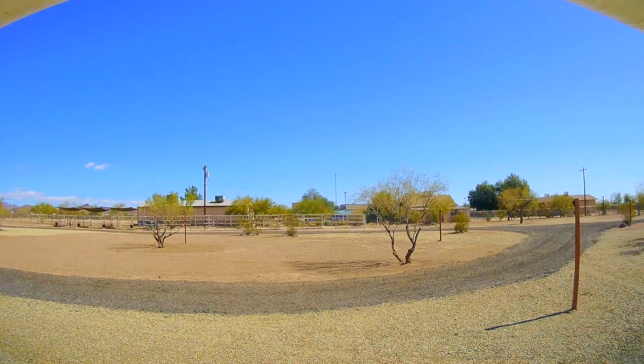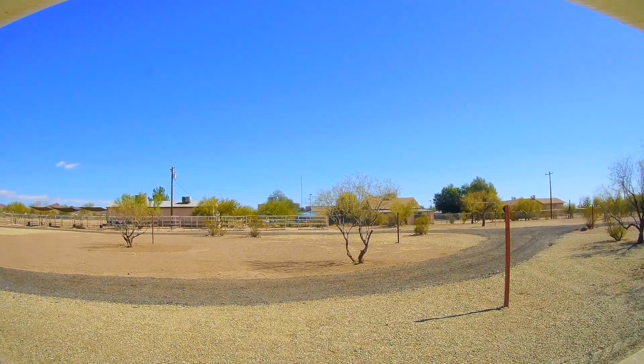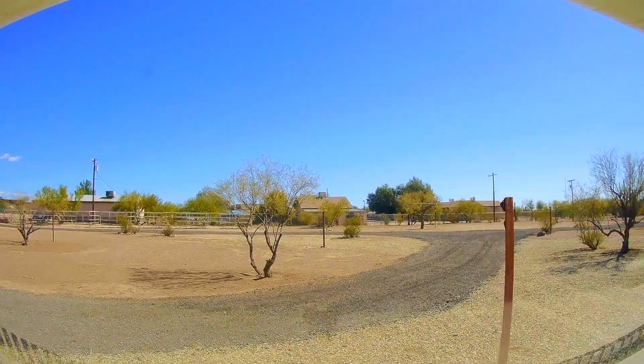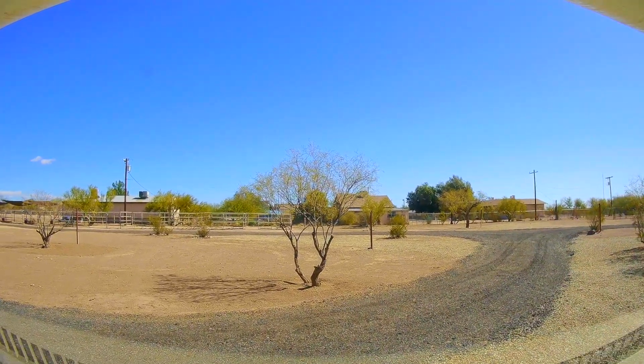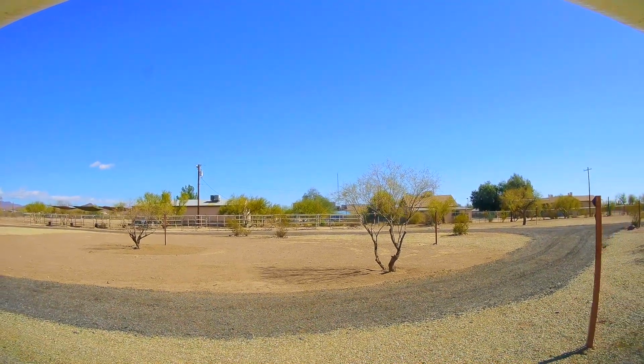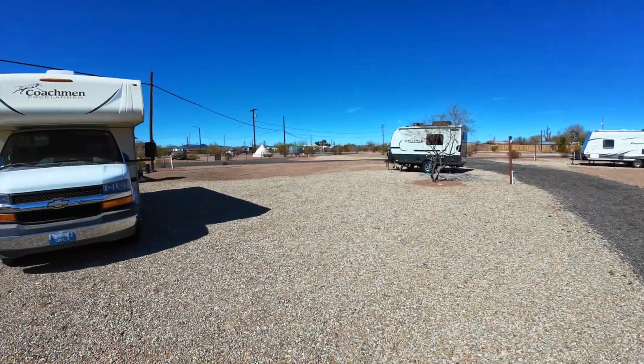Is that what they're considering restrooms? I think so. Okay. Well, there should be some somewhere else. I want to leave it so somebody can park there next to it.